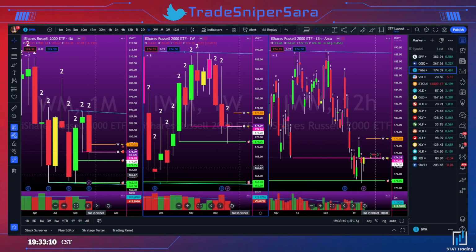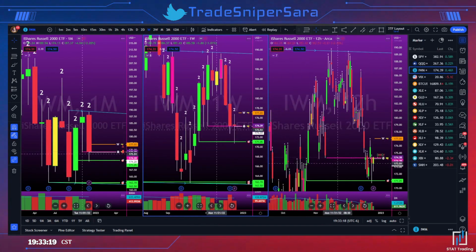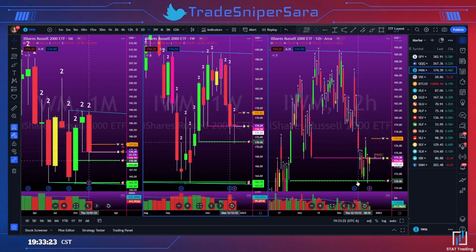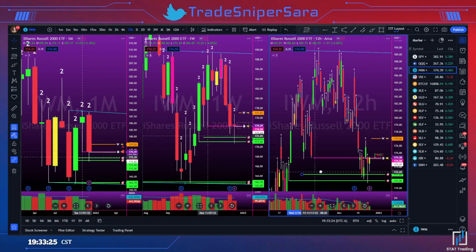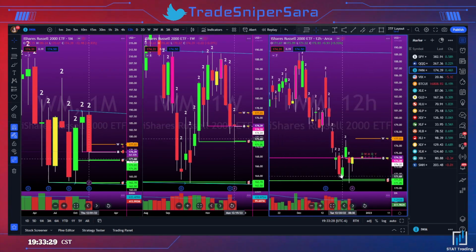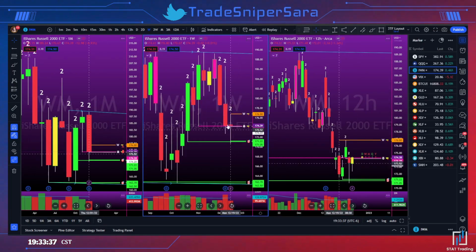IWM, same story, except this was 2 down continuation, took out this pivot, that target. So on the daily, took out that level. That's exactly where you should have taken profit, or this daily little pivot low there. So again, going into next week, the only actionable signal would be to the upside, and we don't want that.